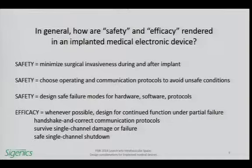In terms of hardware failures, we'd like to make sure that the design of the hardware system can sustain and continue operation even if part of it has failed or is damaged in some way. And in some cases, for multi-channel systems, that means we have to be able to shut down and disconnect individual channels from the rest of the system.